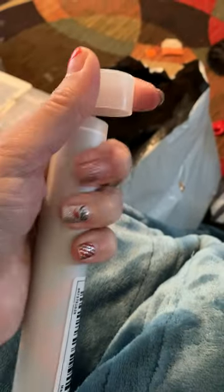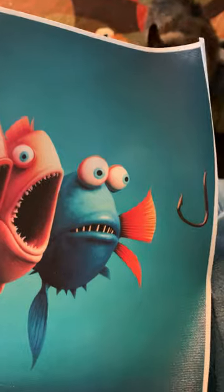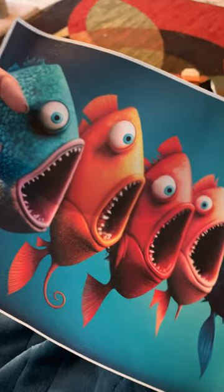Oh, I can't wait. This is going to go over my fish tank. Oh my gosh, I'm so excited. Put it between my legs here so I can pull it out of the tube. You gotta do what you gotta do when you're trying to film single-handed, I'm sorry. Look at this, guys. Oh my word. You see the little fish hook? It's hard to see, but see the little fish hook?